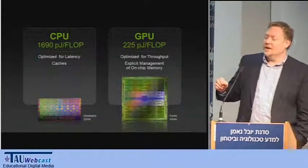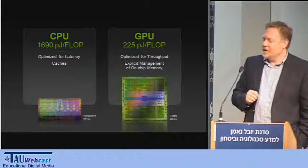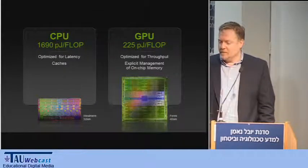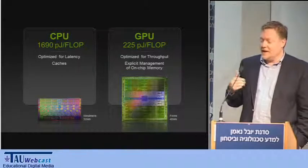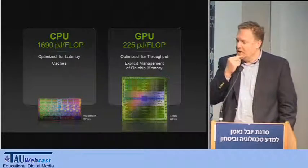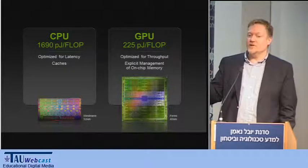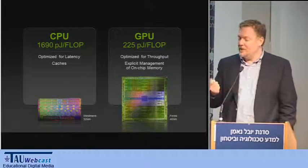And if we take a look at 2 processors that were designed about the same time in similar technologies, we can really see the difference. If we look at the Westmere processor in 32 nanometers and the Fermi GPU processor in 40 nanometers, and then just look at the peak flops and the peak power of the chip, we see about a factor of 7 difference in terms of the amount of energy. It takes about 7 times more energy, higher overhead, to do each flop in a CPU than a GPU.